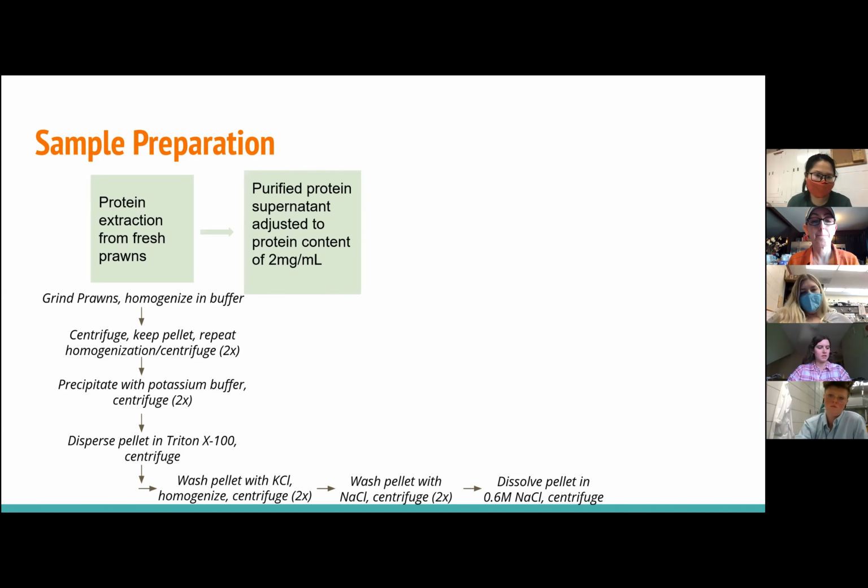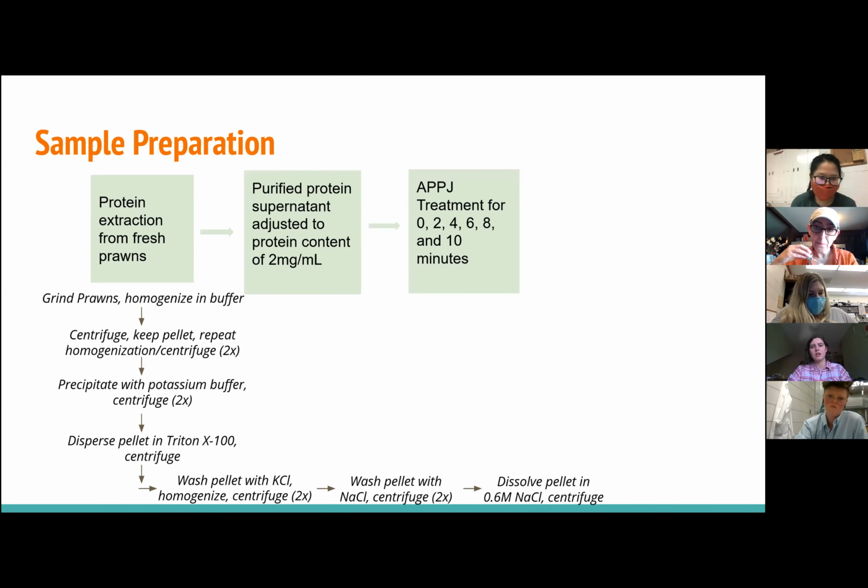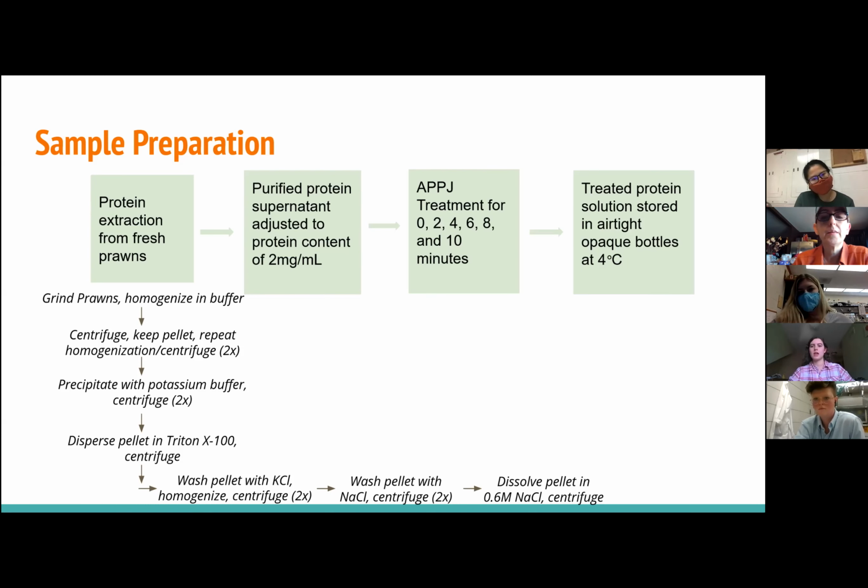for the treatments and subsequent analysis without any further modification, i.e. they did not dry down the protein. So overall, that purified protein supernatant was also adjusted to a protein content, like Chrissy mentioned, of 2%. And then underwent treatment, and was kept as a protein solution in airtight opaque bottles at refrigerated temperatures until they ran the assays.